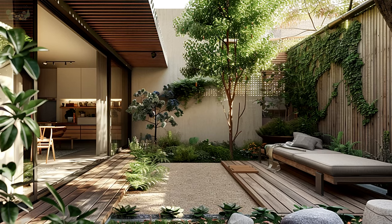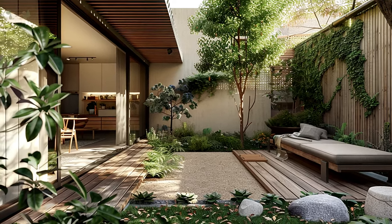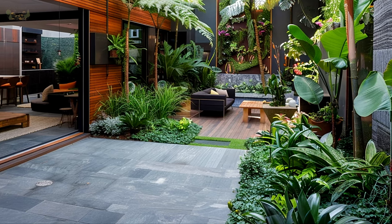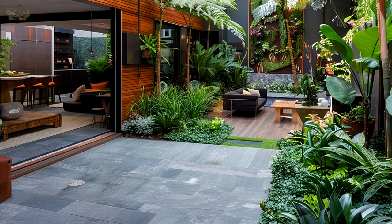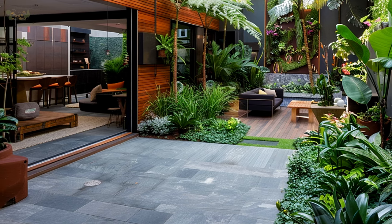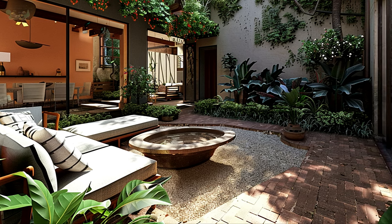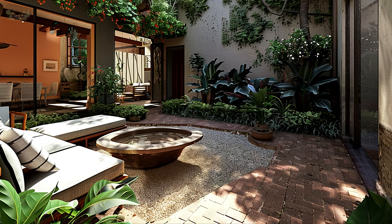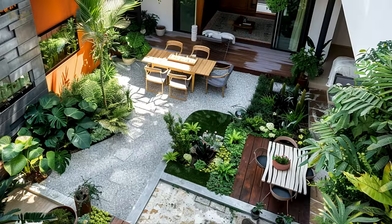Bringing greenery to new heights. Vertical gardening is a game changer for small courtyards, allowing you to add lush greenery and visual interest without sacrificing precious floor space. Explore options such as wall-mounted planters, hanging baskets, and trellises to create vertical gardens that draw the eye upward and make use of unused wall space. Choose a variety of plants with different textures and colors to create a vibrant and dynamic living wall that adds beauty and charm to your courtyard.